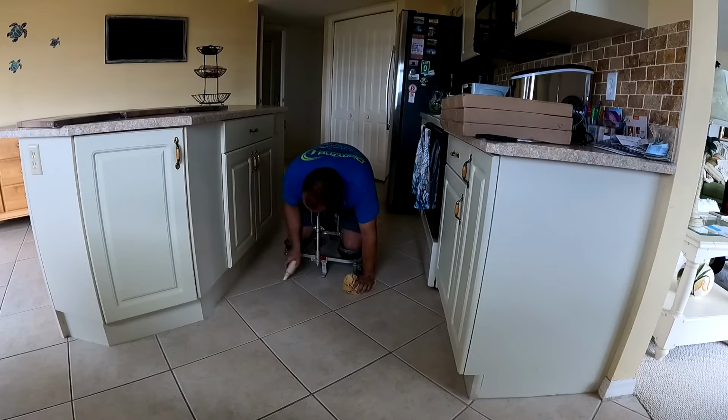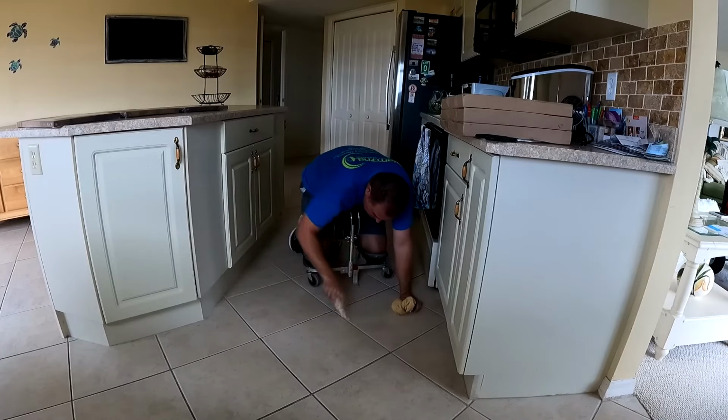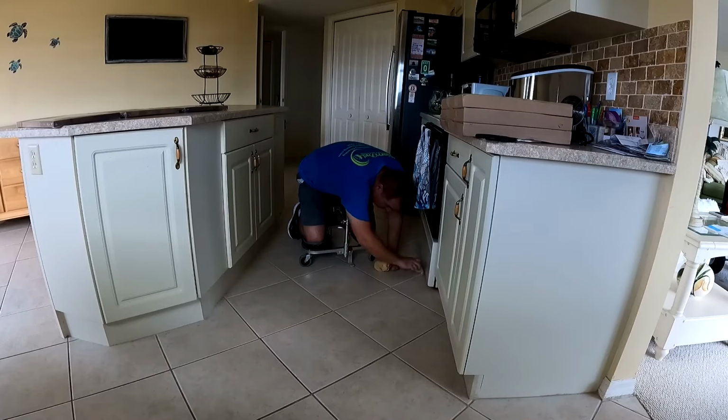I can either seal the grout to the original color or change it to a new color. We can change it from black to white, brown to gray, whatever. I keep 20 different colors in stock, and if I need to, I can order a custom color.